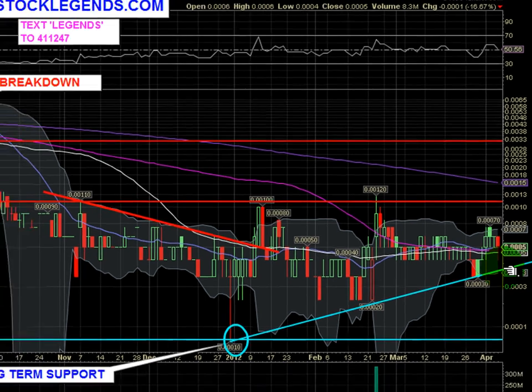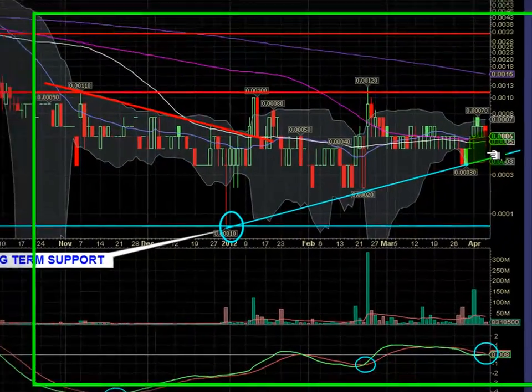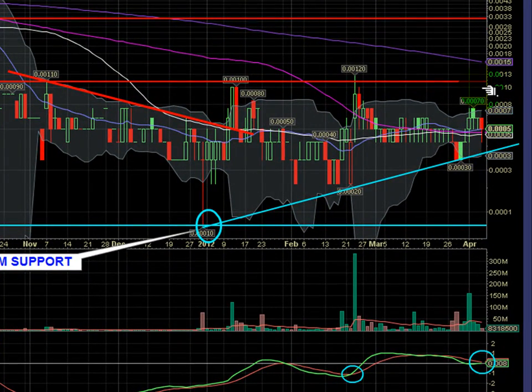So now that we've touched and confirmed our support and it held, the stock looks like it's getting ready to make another move back up to test the resistance area. From 0.0005, we certainly have an opportunity for a 100% move back up into the 0.0010 or higher level.